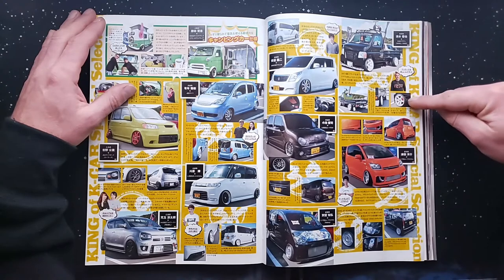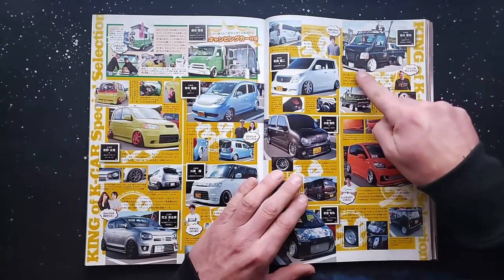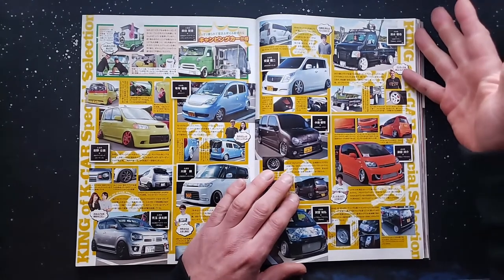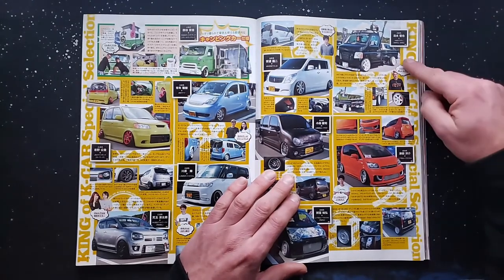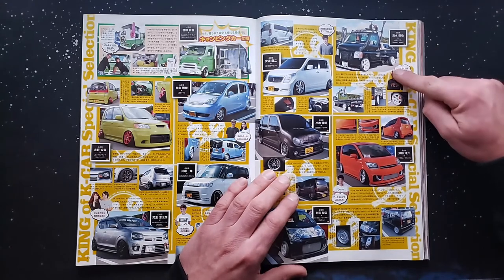Big 16-inch wheels. Dig it. Super cool. Like the sticker bomb along the bottom. You might think it's overplayed, but I quite like it. So there you go. The HA6 Small King.